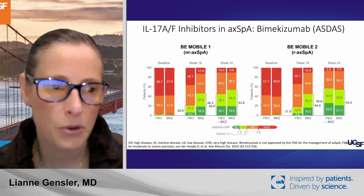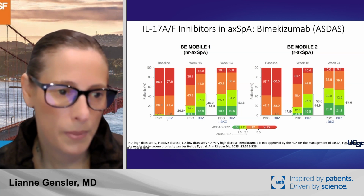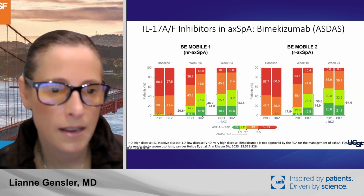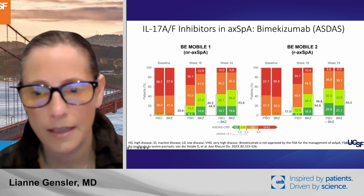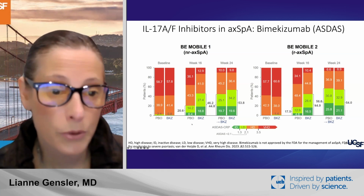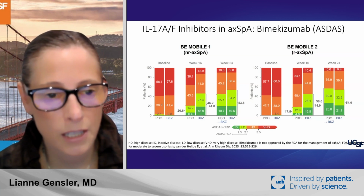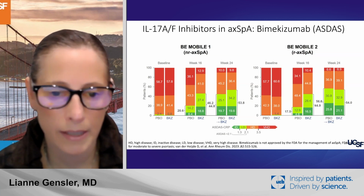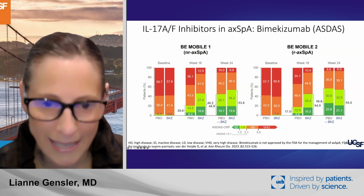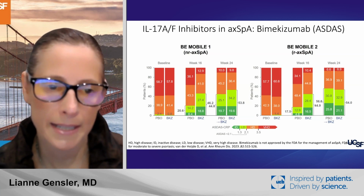This is looking at the ASDAS groups. So what I want to show you here is that, of course, at baseline, both the placebo and the bimekizumab groups have very high disease activity. And at 16 weeks, what you see is that 46% of patients, and then in the radiographic population, 45% of patients are in low disease activity or less. So that is quite remarkable that we have such a low disease activity by only 16 weeks, and very encouraging as a therapeutic option for our patients with axial spondyloarthritis.